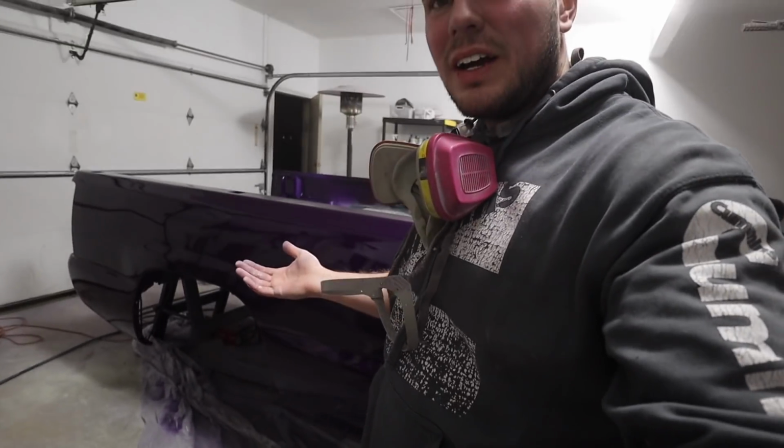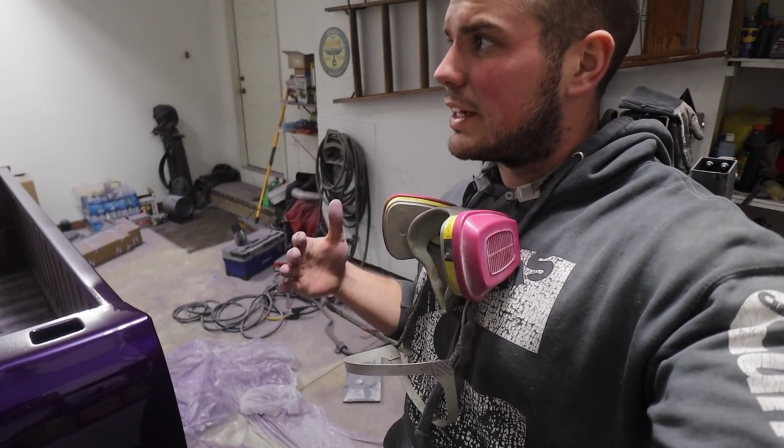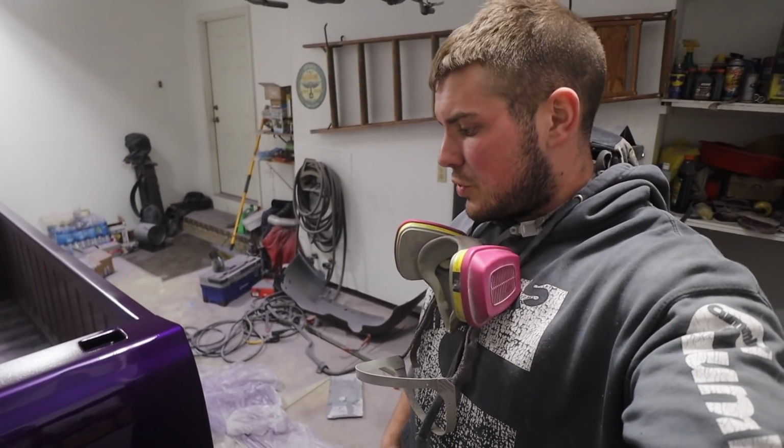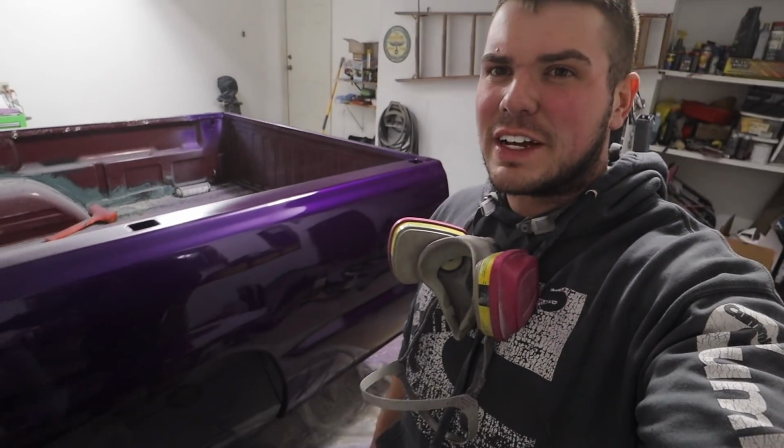There's just a bit of peel in there. Even though it does look this sharp, there's just a bit of peel that we will sand out. Definitely gonna let this garage clear out and let this set up for like 24 hours before I even touch it. Don't want to ruin all my hard work. I can be patient with this one, that's for sure, after everything I just went through.